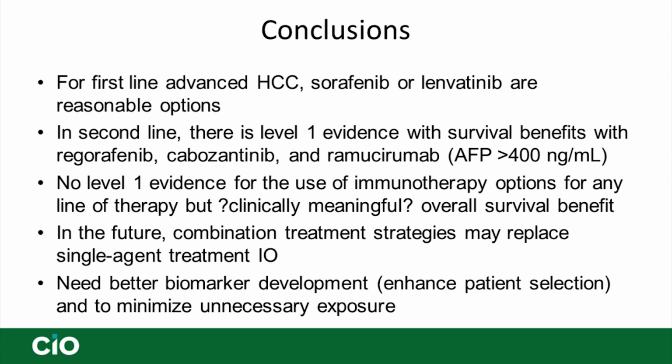There are subtle differences, as I mentioned to you. In second-line therapy, there are many drugs out there: regorafenib, cabozantinib, ramucirumab. These are all level 1 evidence, okay, which is very important. Once again, for immunotherapy, there's no level 1 evidence because of the negative phase 3 study. However, having said that, there is no doubt a subset of patients do benefit from it. Right now, we don't have a biomarker to tell us who.